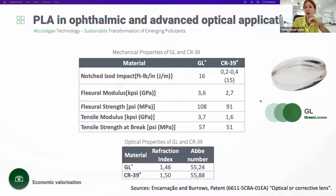The current scenario in the microalgae market today is more directed to food supplements and feeds. Few commercial profitable applications exist in the chemical industry. In general, regarding chemical industry, the biomass generated in the bioremediation process has single-use, low-value bioplastic as application. Therefore, we seek to value this biomass by applying it to a high-value product such as ophthalmic lenses. So we injected a prototype and carried out some tests.